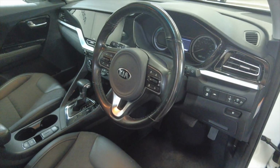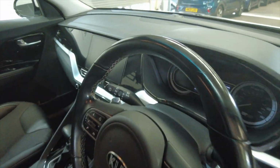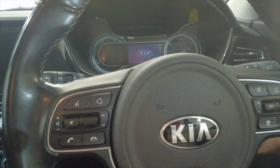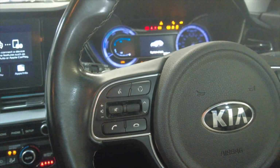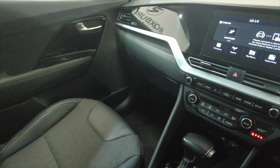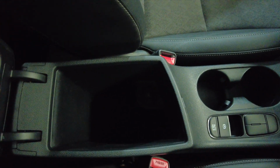Multifunction steering wheel. And this car has only done 24,914 miles. So really nice low mileage there for the age of the vehicle. Let's start this car up. It is key ignition. So the car is now started, believe it or not. The petrol engine may kick in at some point, just to put some charge into the battery while we're stationary.